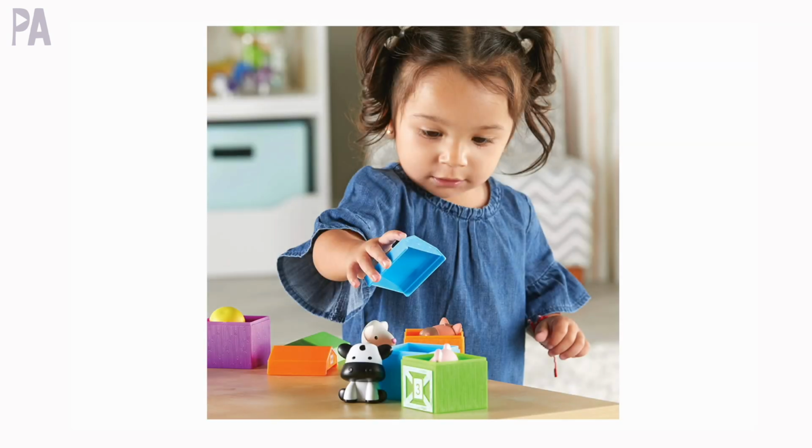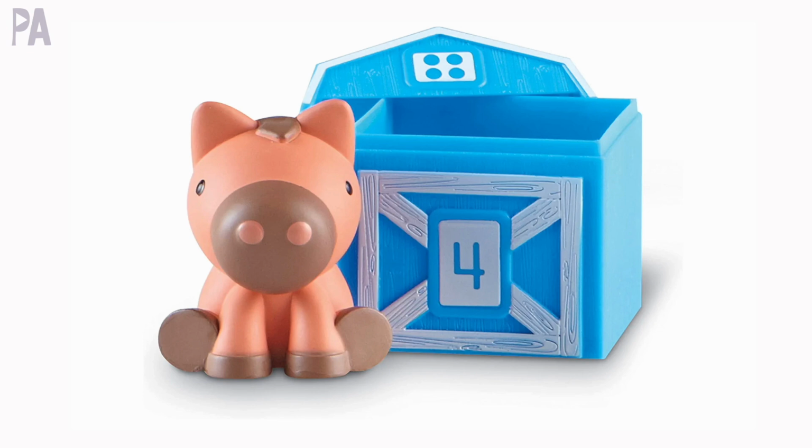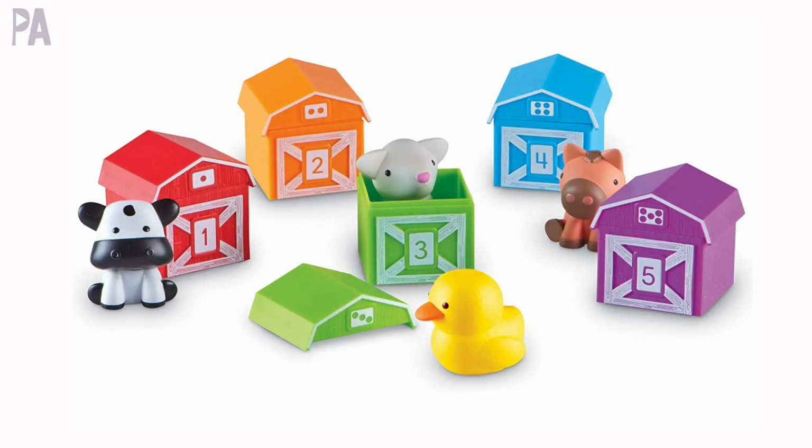And of course you can't go wrong with Learning Resources. They have amazing stuff. So you have this little farm set with numbers on them to learn counting. The animals can go inside. You can do a lot of prepositional type of work, like, can you put the duck inside the house? Can you take it out? Can you put it next to?